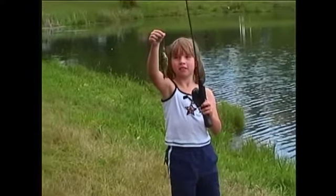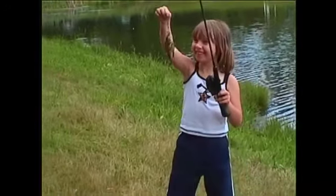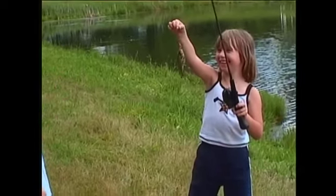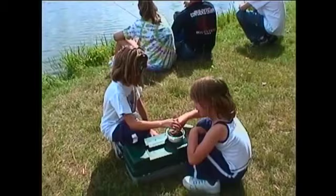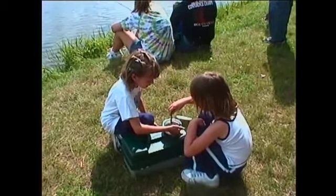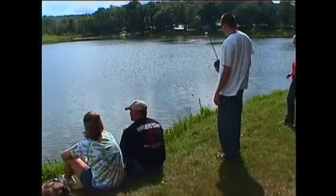There she is. The first fish of the day and Katie's first fish ever. A bluegill. And the worm is still there. And it didn't even take the worm. Save the worm. Woohoo. There's Katie and Alex playing with the worms. Oh, Daniel had a bite, but it got off. Reel it all the way up now.